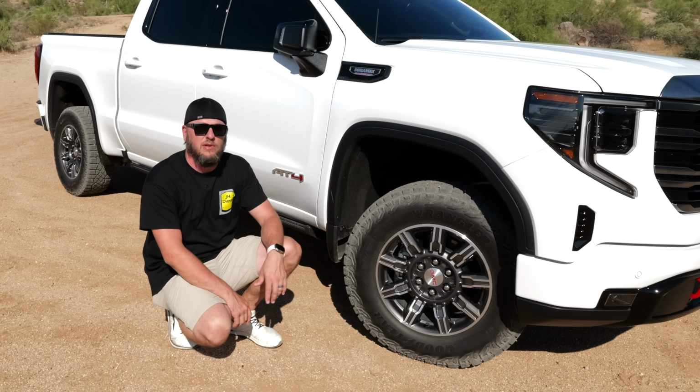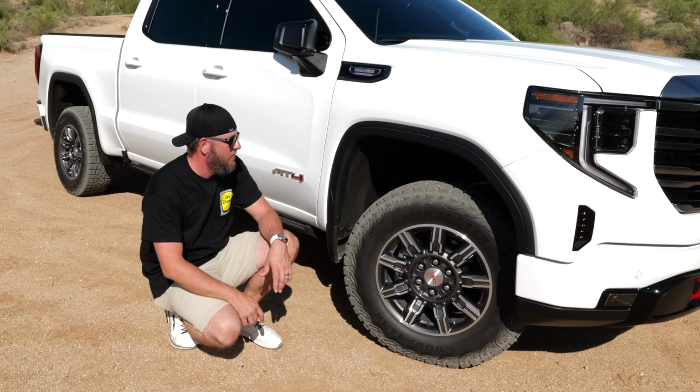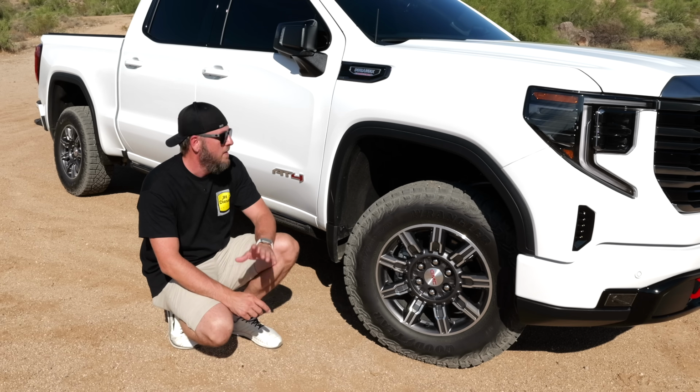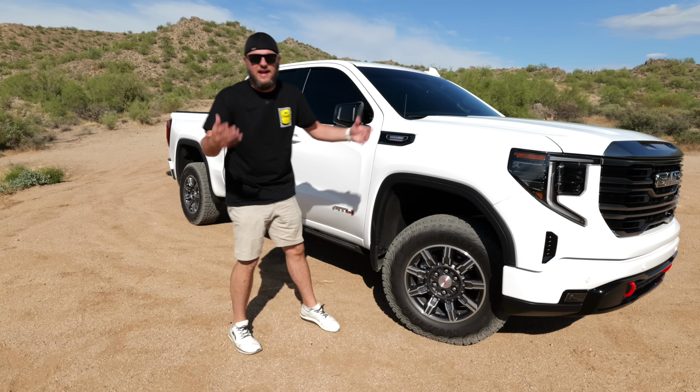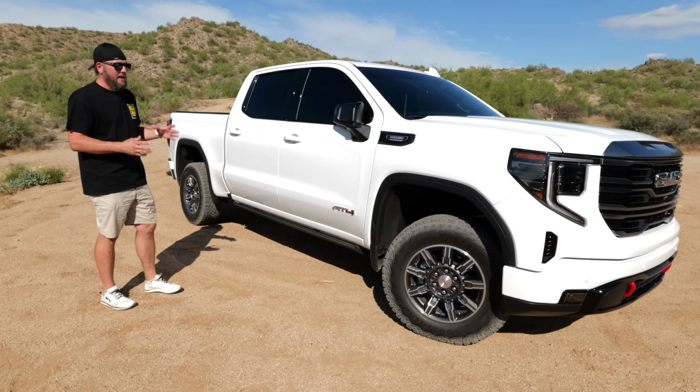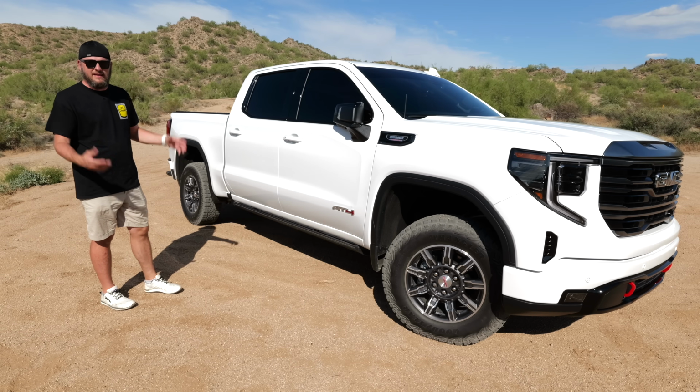Let me know in the comments down below if you're somebody who is a GM fan and you know of a way to recalibrate speedometers. Let me know. But I have seen people run 35s, and it's something I might consider in the future. But right now, I think if anything, I might just go to a 33 and leave it at that.